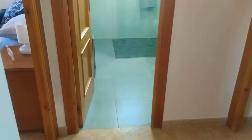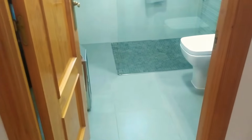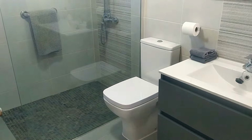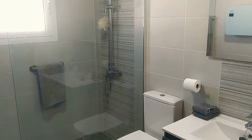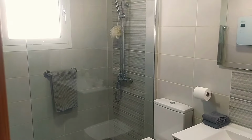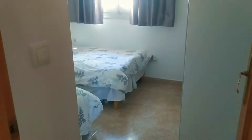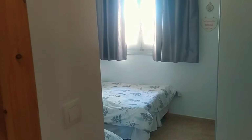So, central shared bathroom. This is newly refurbished, absolutely gorgeous. Love this. It's almost like a wet room, I suppose. I don't know about you, I love houses where they've got a lovely character feel on the outside, and then you come in and they've got kind of modern bathrooms and modern kitchens and stuff. I really like that.